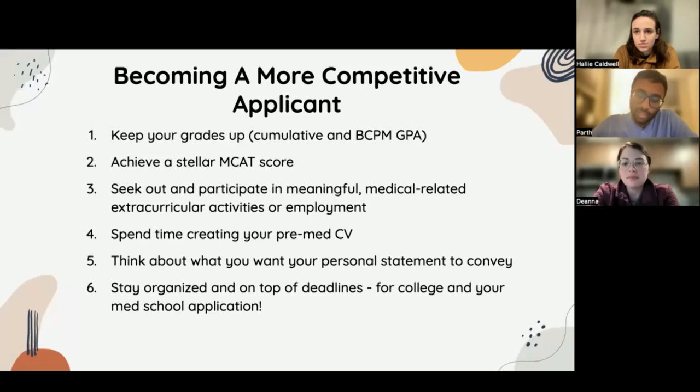whether it's the main one, which is going to be the MCAT deadline, but there's going to be deadlines if you decide to apply to osteopathic schools, Texas schools. Then you have secondary deadlines. You have deadlines of when to respond to interviews by. So just making sure you're organized, however you do that, whether it's a list or you put it into your calendar, whatever works for you, it's going to be crucial to stay on top of all of the deadlines that are coming up.